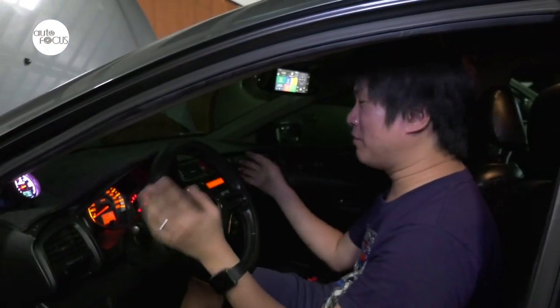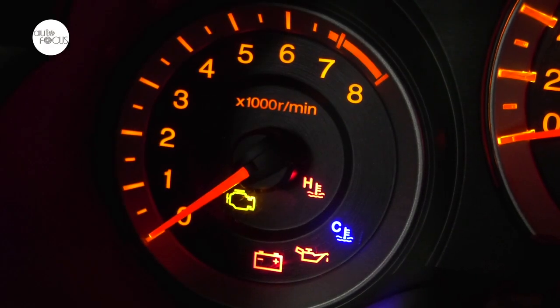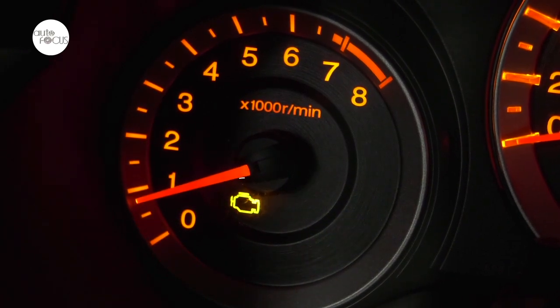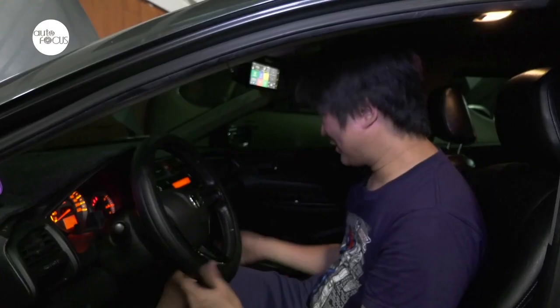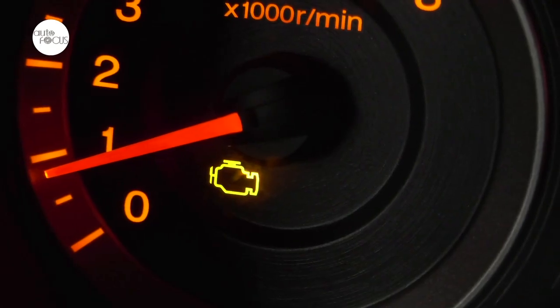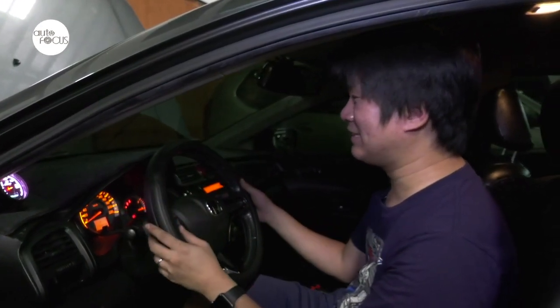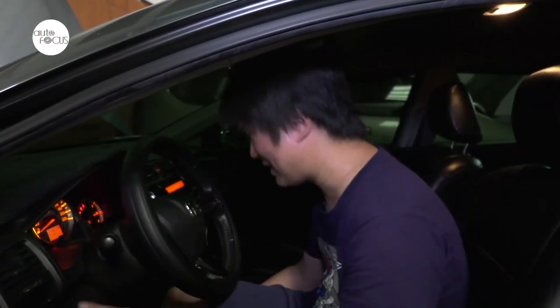So you're driving normally, minding your own business, and then suddenly, bam! The yellow light of death comes out, the dreaded check engine light. You start freaking out, don't know what to do. You start the car, you stop the car, you turn it on, and it's still there. Oh no, it's the end of the world, something's wrong with my car, my engine is busted. Relax, it's none of those things.